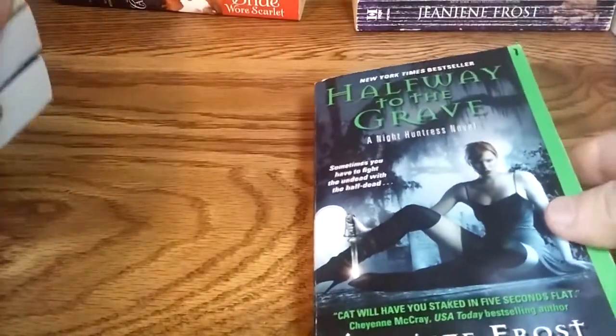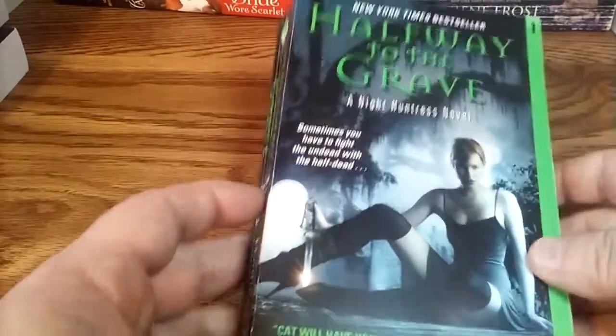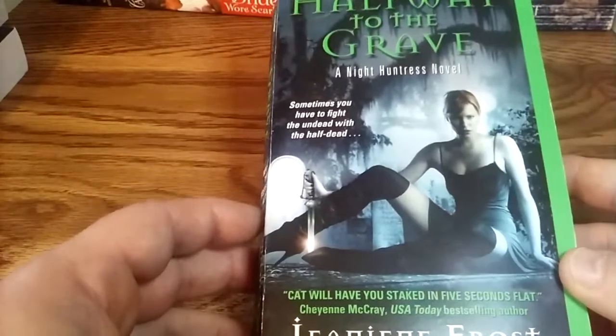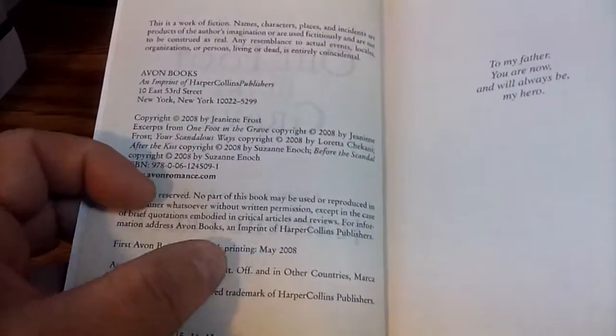Now I got a whole bunch of Jeaniene Frost Night Huntress novels at a Salvation Army for 50 cents each. These are very well read. The spines are all creased. And the original owner had put the numbers up in the corner. So this is the first one, Halfway to the Grave. This is One Foot in the Grave. Again, she put number 2 on it. Let's see what years these are. This is 2008, although it's a 13th printing.